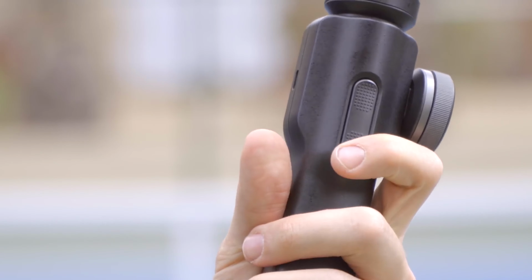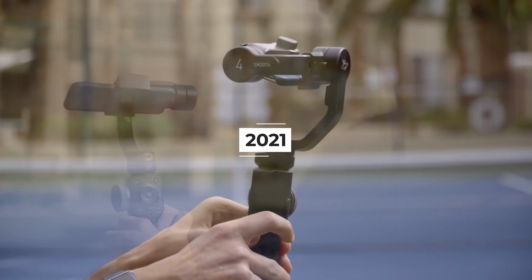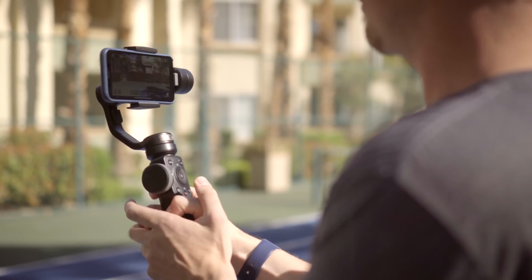Overall, it's a great deal for both amateur and professional smartphone cinematographers, making the Zhiyun Smooth 4 our top smartphone gimbal pick of 2021. This stabilizer will work great and help you create amazing content. Don't forget to balance your phone after turning on the gimbal.